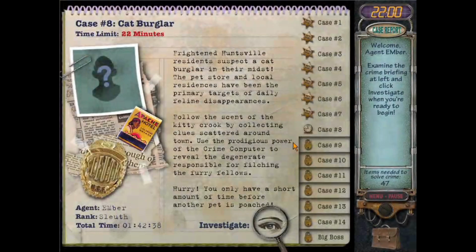So let's move on to our final case of this episode, Case 8. Cat burglar. Frightened Huntsville residents suspect a cat burglar in their midst. The pet store and local residences have been the primary targets of daily feline disappearances. Follow the scent of the kitty crook by collecting clues scattered around town. Use the prodigious power of the crime computer to reveal the degenerate responsible for filching the furry fellows. Hurry, you only have a short amount of time before another pet is poached, and we have 22 minutes for this one. This is the most important one.